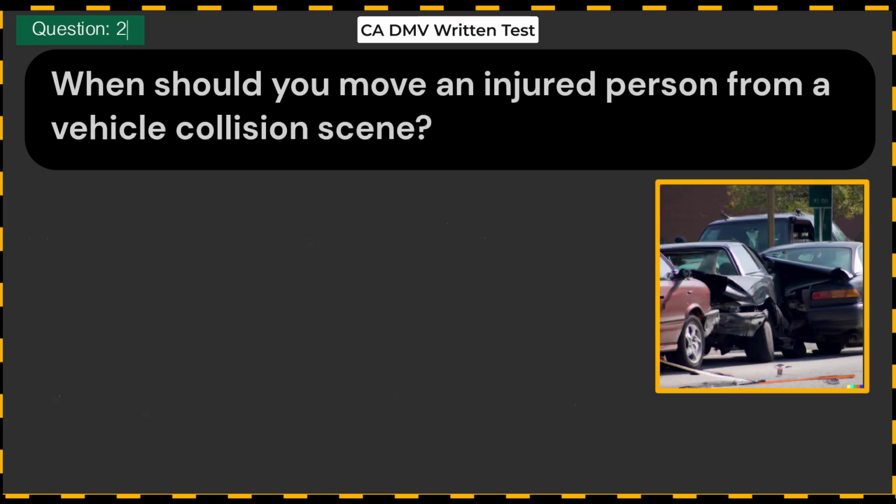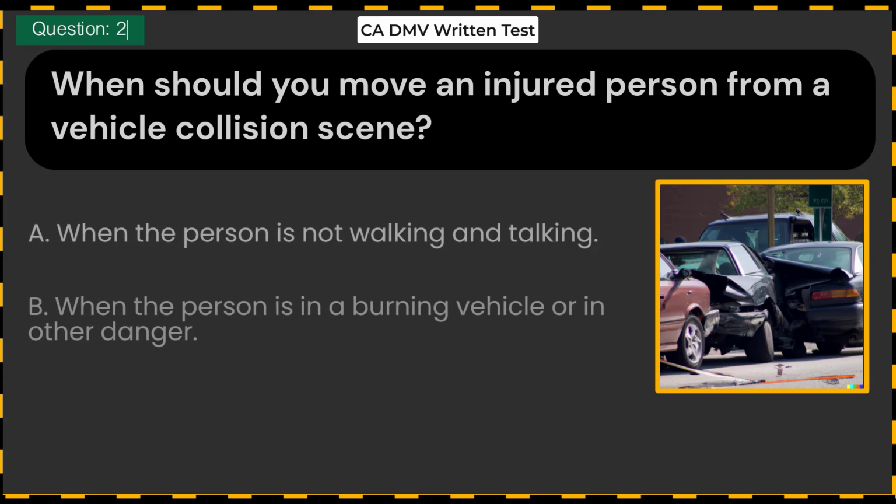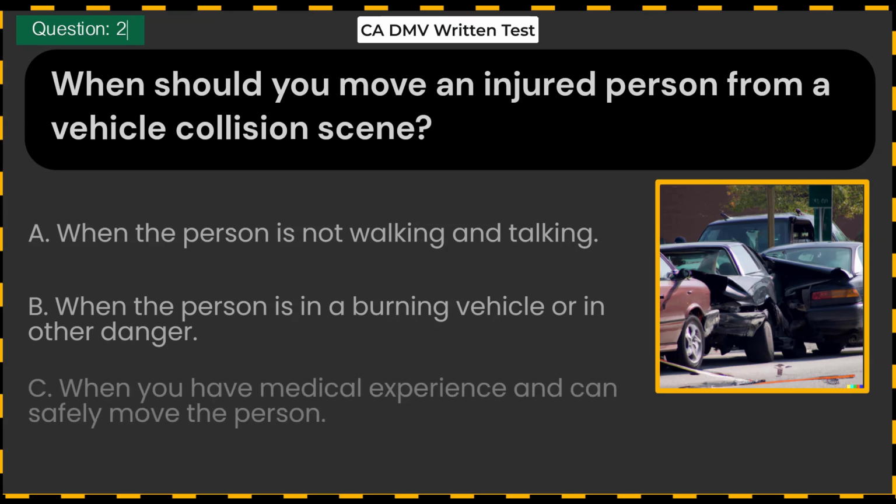This question came in March 2023 exam. When should you move an injured person from a vehicle collision scene? A. When the person is not walking and talking. B. When the person is in a burning vehicle or in other danger. C. When you have medical experience and can safely move the person. Answer B. When the person is in a burning vehicle or in other danger.